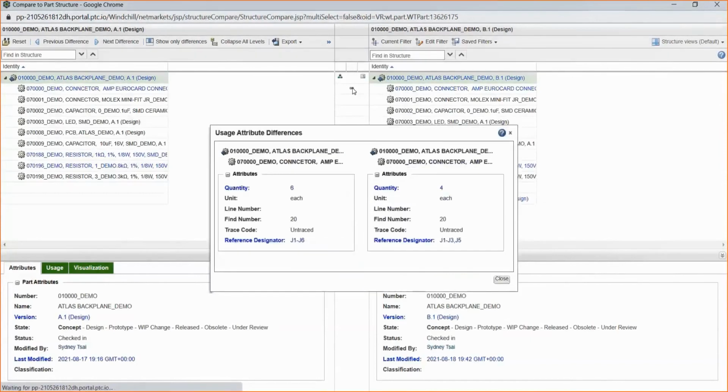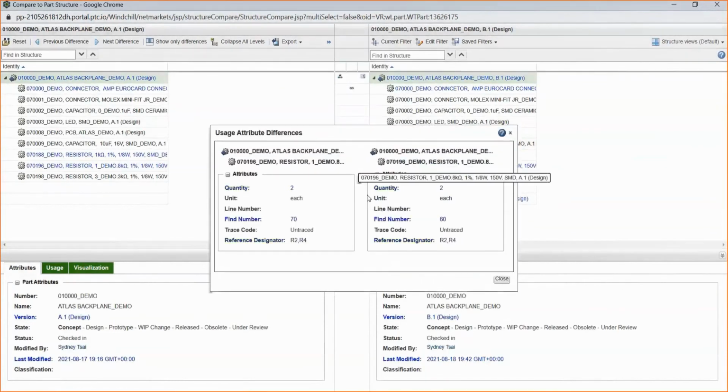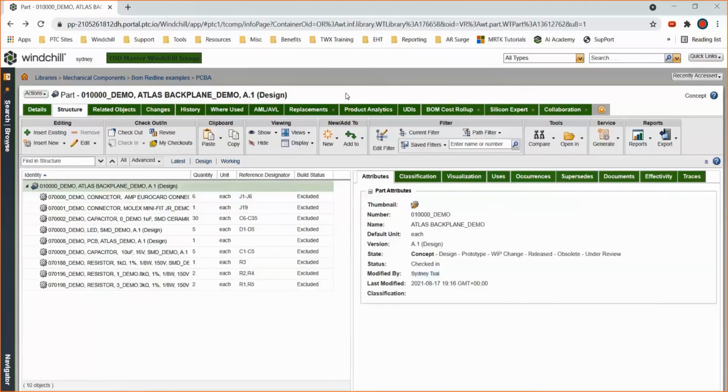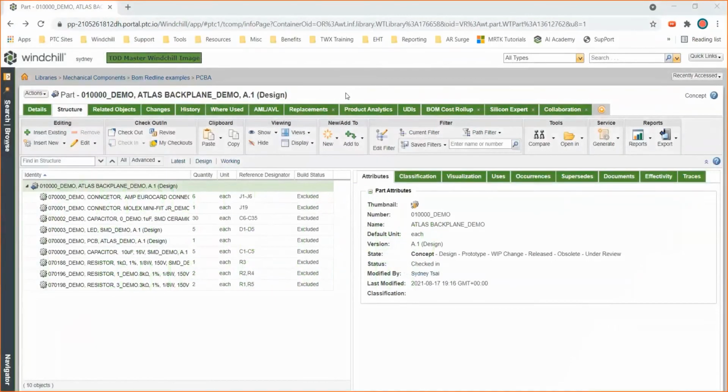So here in the middle, we can see that the quantity has changed from 6 to 4 based on us changing the reference designator. We can also see certain items removed from the BOM. We can see attributes modified and also other items that were added to the BOM. So that just highlights how the BOM redlining works and how you can now easily manage the planned changes in your system without having to execute on it. So are there any questions about the BOM redline capabilities before we move on to the next topic?